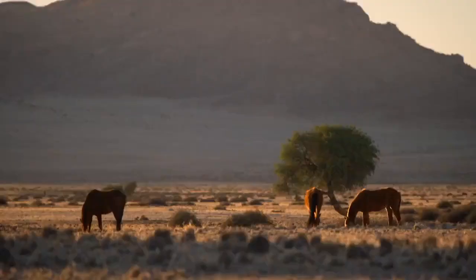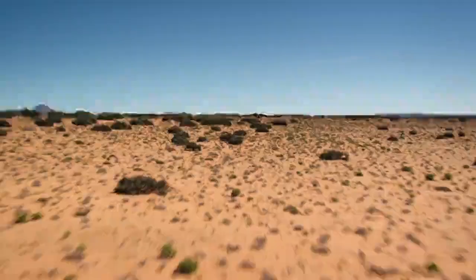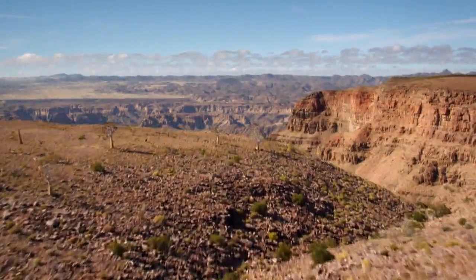This is the time for the winter rains, but they haven't come. Without them, life will get much harder for the horses. They can never leave this desert. They can't reach the fertile regions to the south, beyond the giant trench of the Fish River Canyon.